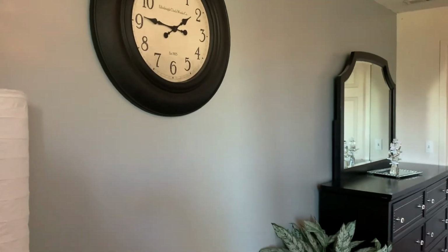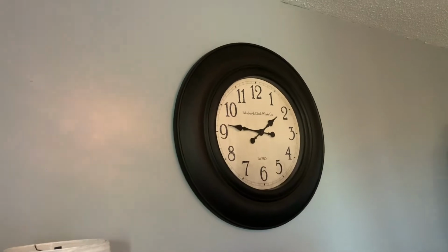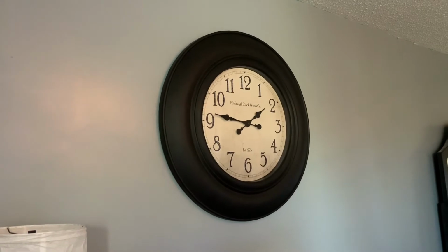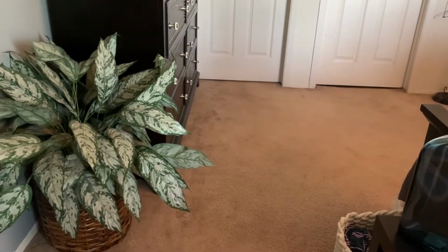Now, at the beginning of the video, you noticed that the accent wall was a teal. I changed it to a medium gray, and I love it. In the middle of this gray wall is this nice big clock, and as you can see, it's facing my bed, so I have no excuse for running late for work, because you can see this clock in the middle of the night. Then I have a plant down here right next to the dresser with a shag rug, and it is lovely. Really, really nice up under your feet as you walk.